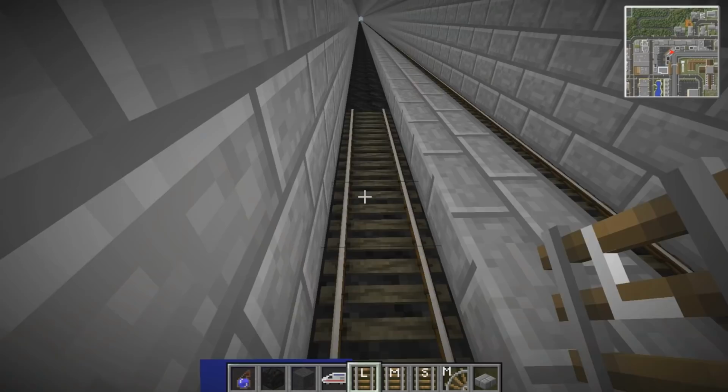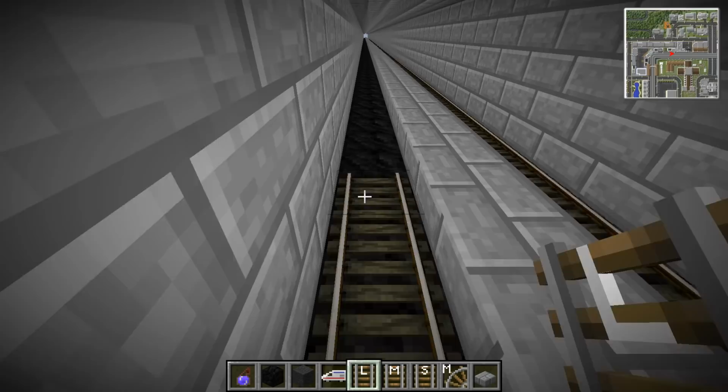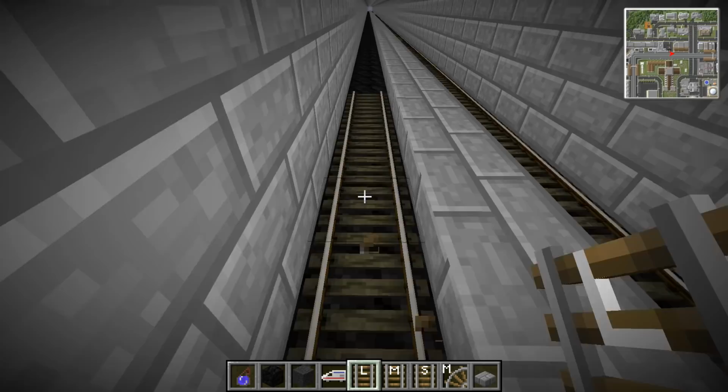Okay, I am on the final stretch. No real hiccups. I had an invisible train, I think, somewhere in the way. I somehow picked up a minecart when I destroyed an invisible block and it wouldn't place, so I had to bury it underneath the ground before I could continue placing track. But it's just small, minor problems.